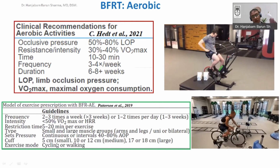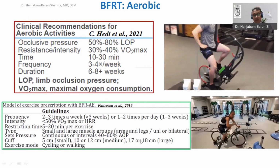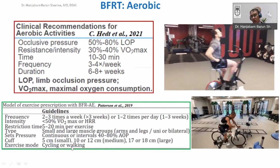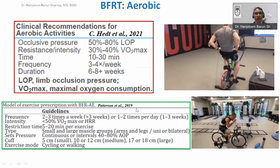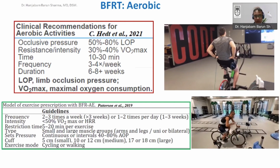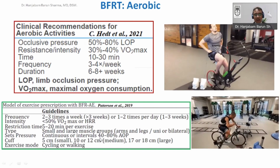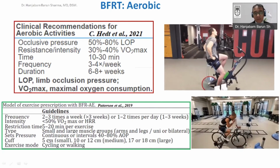The cuff may be, like we have already said, a small cuff of 5 centimeters, medium 10 to 12 centimeters, or a 12 to 18 centimeter large cuff you can use. The exercise is cycling or walking. Cycling or walking you can do, or different types of exercise regimen you can do. All these things are important, and we always prefer a relatively larger, medium-sized cuff; a very small cuff is not preferred.